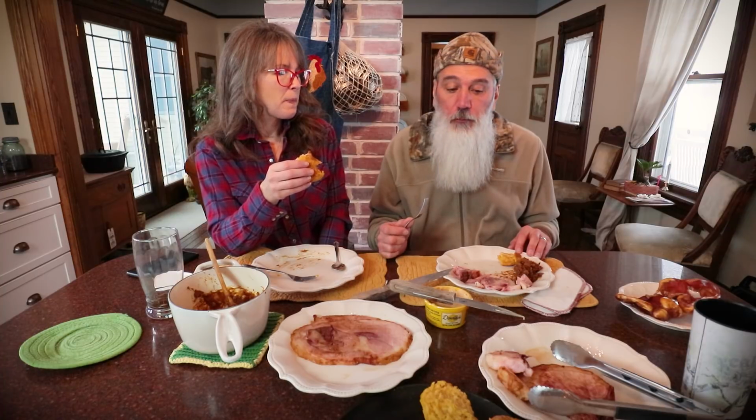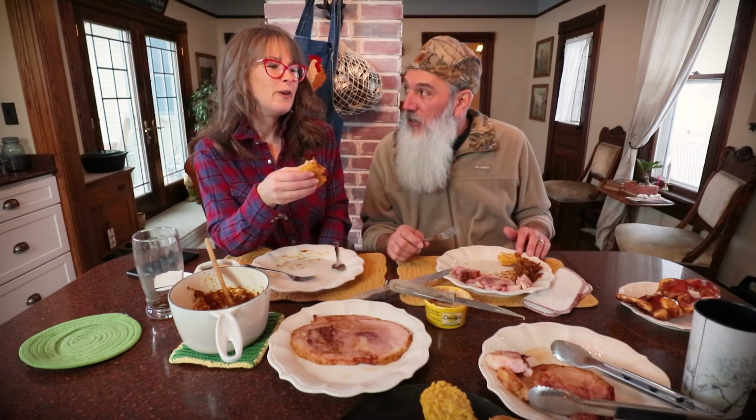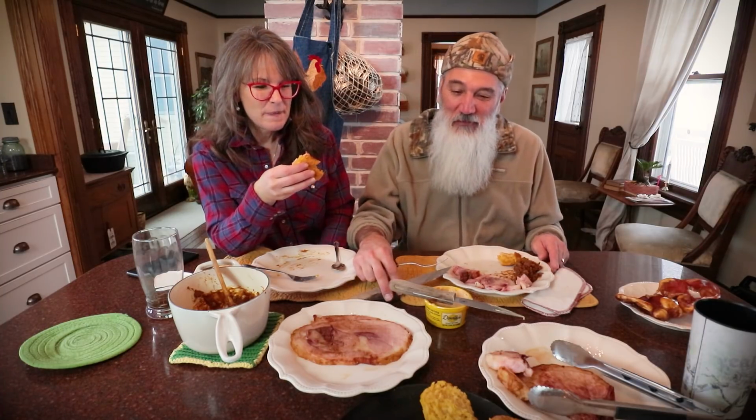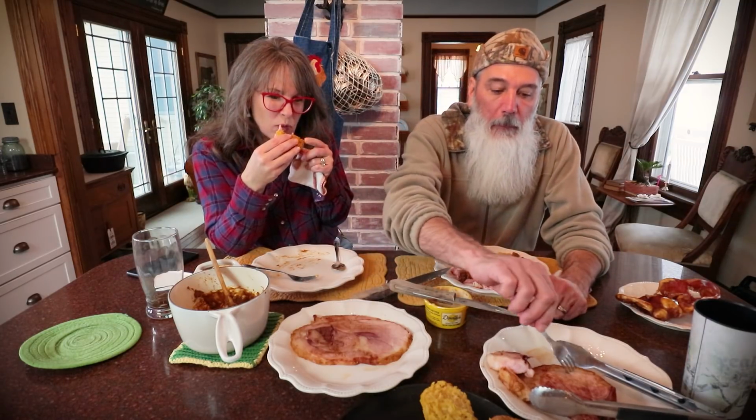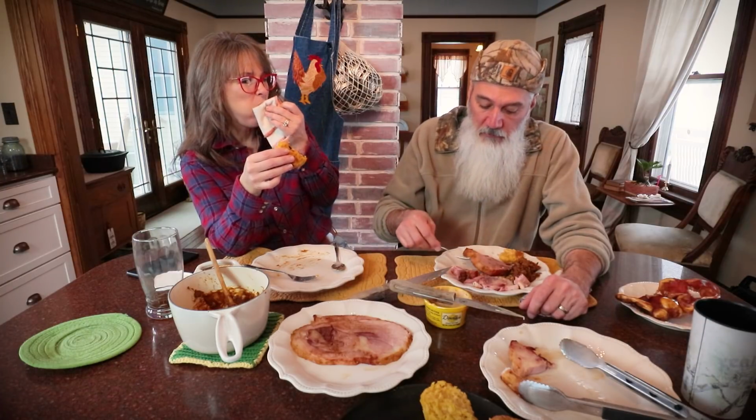I'm going to eat that other pork chop. Is that okay? Yeah, that's fine. And whatever we have left over, we'll just have for dinner tonight. You think we covered everything? I think so.